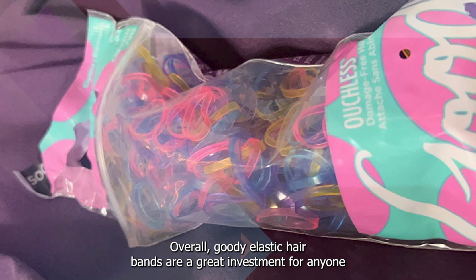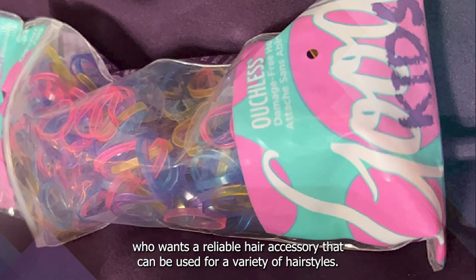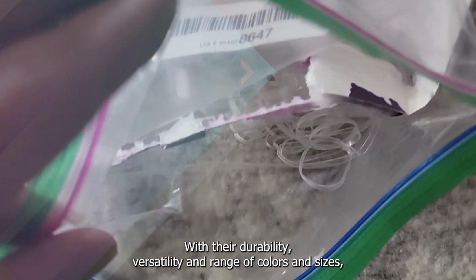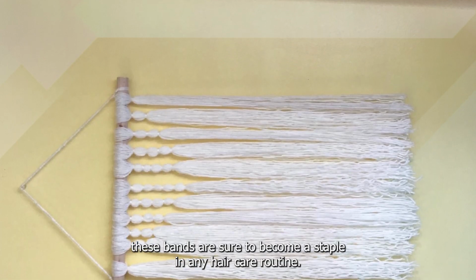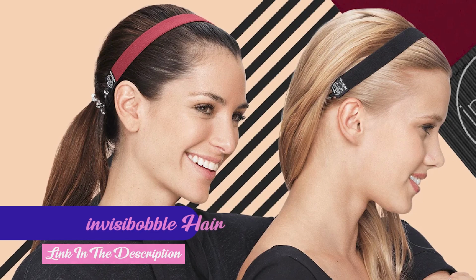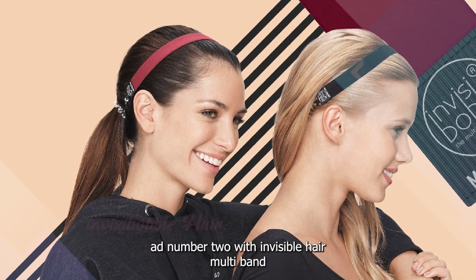Overall, GOODY Elastic Hair Bands are a great investment for anyone who wants a reliable hair accessory that can be used for a variety of hairstyles. With their durability, versatility, and range of colors and sizes, these bands are sure to become a staple in any hair care routine. Moving on to the next at number 2 with invisibobble Hair Multiband.